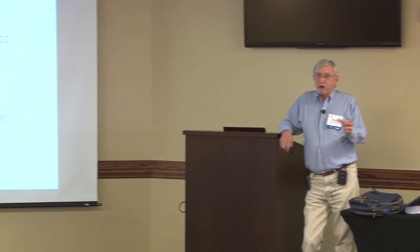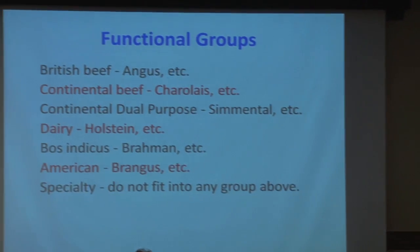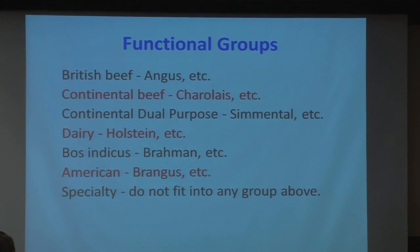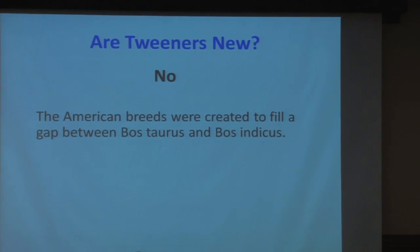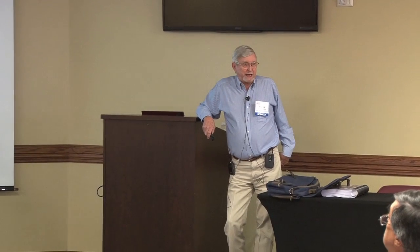Andy already mentioned functional groups, and we're basically talking about developing some types of cattle that fit between some of these functional groups, and those are the bigger of the functional groups. So some way of getting between those groups is what we're talking about here. Now, this term is new maybe, but is this concept new? No, it is not. It's actually been around for at least 100 years.